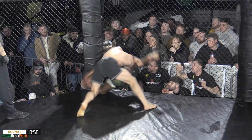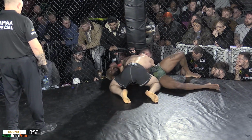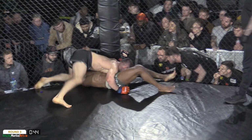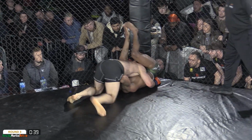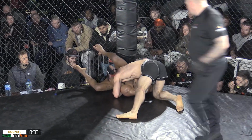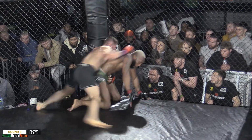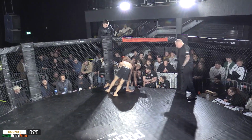Triangle attempt here, possibly from Jeanderson Castro, but the shoulders of Corneliu Lascar burst their way through that attack. But this could be all she wrote if Lascar can manage to land some damaging blows from here. Could be enough to just keep him in this position for the remainder of this third round. Castro desperately trying to wall walk, trying to create a little bit of space, create a scramble. Lascar just holding on, it would seem, trying to go chest on chest. Scrambles around to the back, Castro trying to get to his feet, create a little bit of separation.